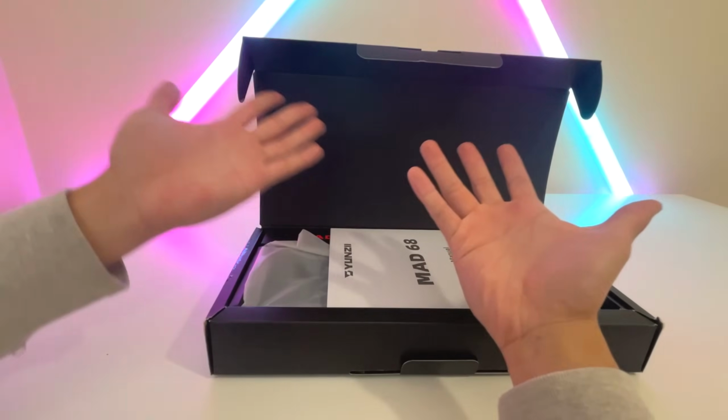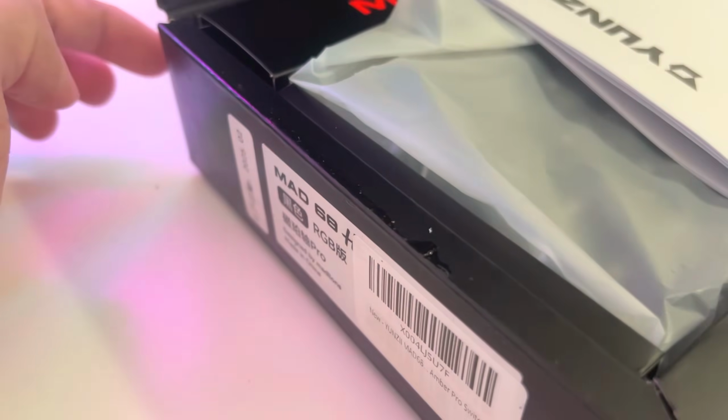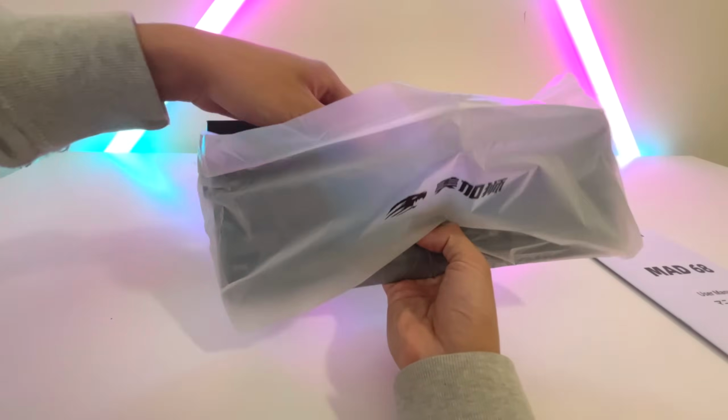Oh my god, bro, there's sticky stuff all over this box. What the heck? I don't know if you guys can see this, but I don't even know what the previous owner did with this keyboard. You guys can see a little bit of stickiness all over the box. Oh, disgusting. All right, hopefully it's just in the box. Let's go ahead and just take out the keyboard. Keyboard definitely doesn't look really sticky or whatnot.